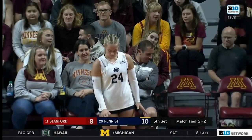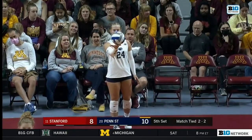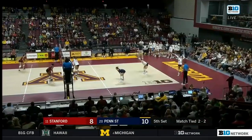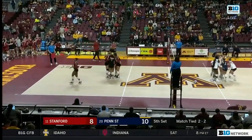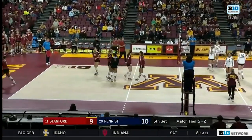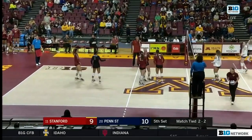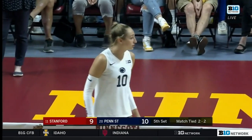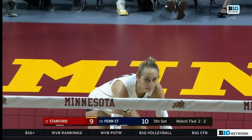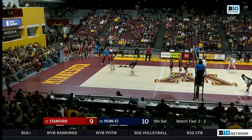Menger had only attempted 8 serves all season before coming in. This is her second. Nice lefty. That is what Stanford did not want for sure, but she got an ace off this team. Katie Schumacher-Cauley telling her on the bench, hey, that's okay. That ace was awesome. Yeah, the ace was great, and it did give Penn State the lead.